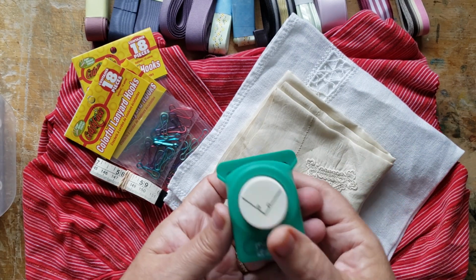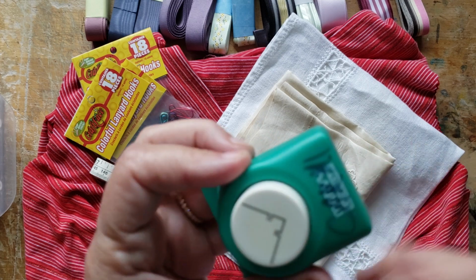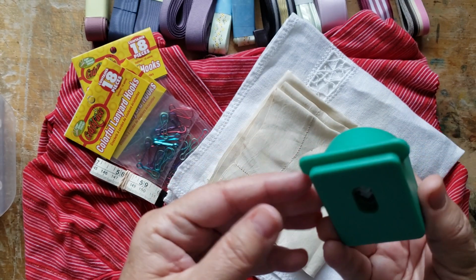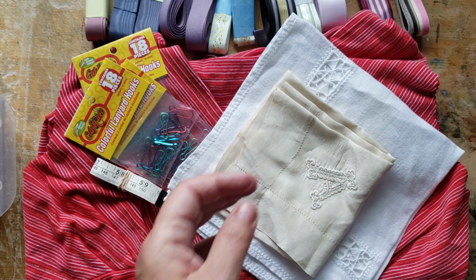I've been looking for a corner punch, and it's a nice, simple one. I think they wanted $1 for this, so happy with that.